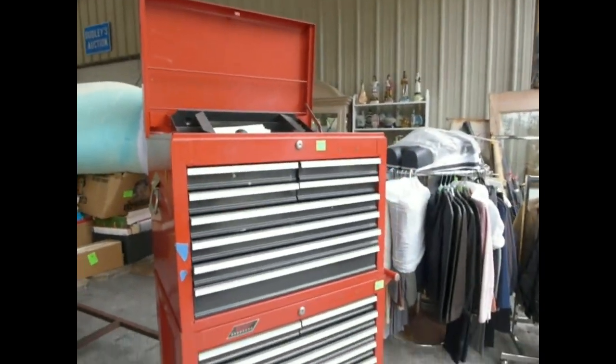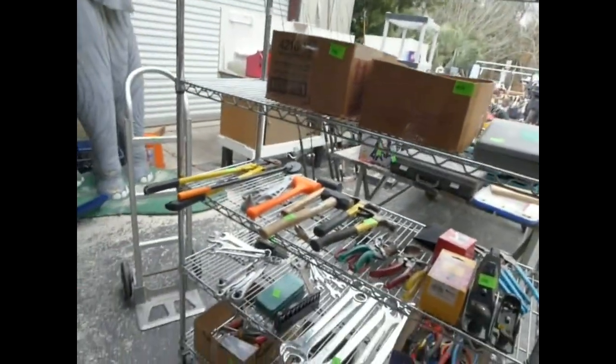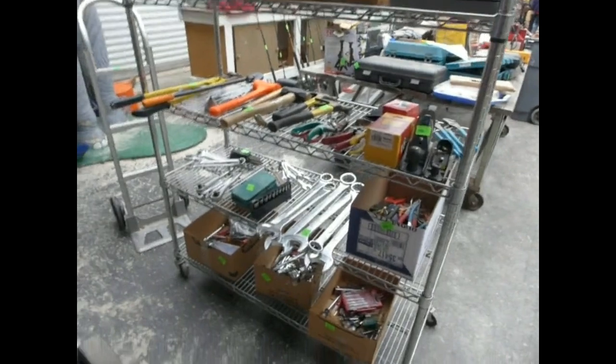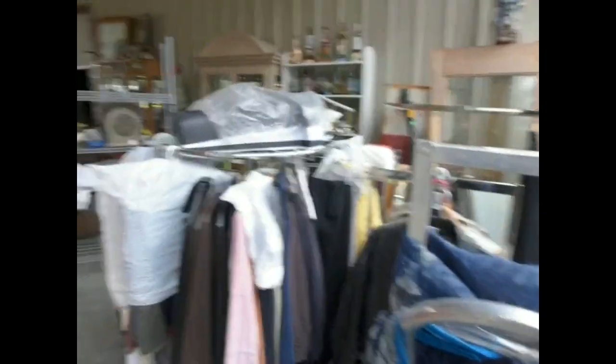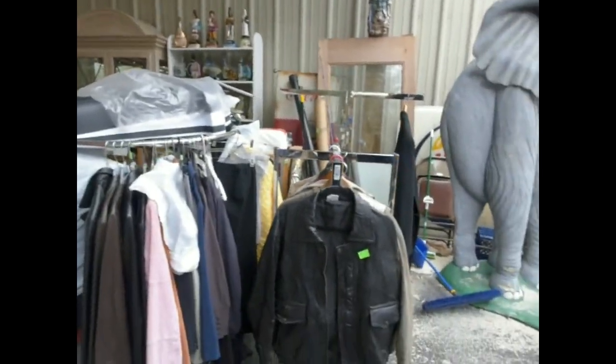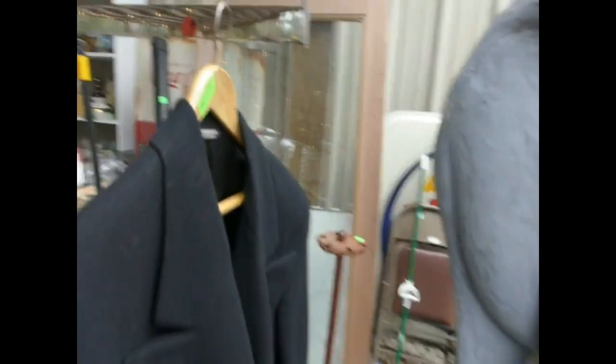Oh my goodness, you got a nice double-decker toolbox, and here's all the tools that are in it. We'll be selling them separate. A whole big collection of tools come out of that box right there, big wrenches and all. And while I'm over here, look at all the great clothing we have in this rack, leather coats and more. And I want to point out this one.